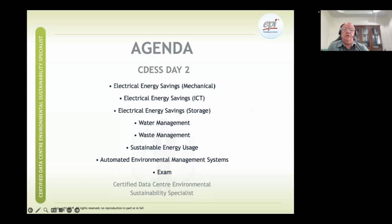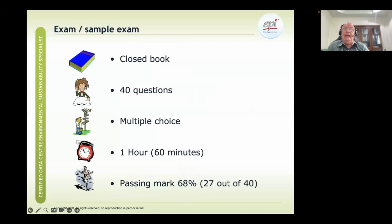To become a certified data center environmental sustainability specialist, you will need to pass an exam, which is common for all EPI trainings. The CDESS exam is a closed book exam with 40 multiple choice questions, and you will have 1 hour to complete it. The passing mark is 68%. In other words, you will need 27 correct answers out of those 40 questions. So even when you make 13 mistakes during the exam, you will still pass.